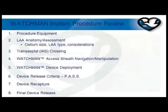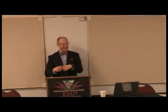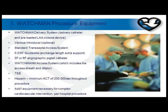So the equipment that we use: there's a delivery system and catheter, it's all preloaded, and there are some examples of it out in the hallway if you have a chance to go look at it. You can get your hands on it. We do use a venous introducer, which is a medium length outer sheath to help manipulate the catheter, and everything goes through that. I think it just makes things a little bit easier. This transseptal access system, we use for all of our atrial fibrillation ablations as well. We do it essentially the same way for these cases.